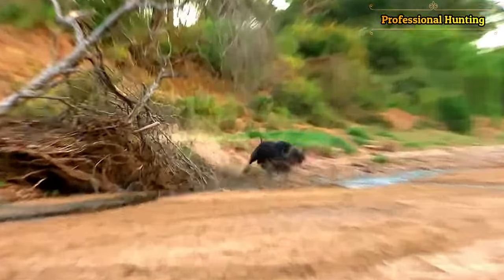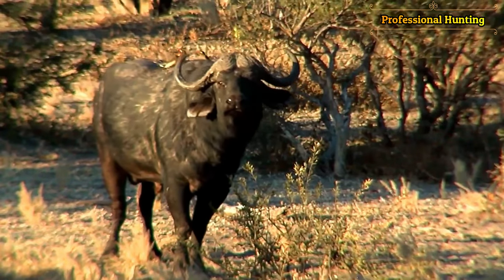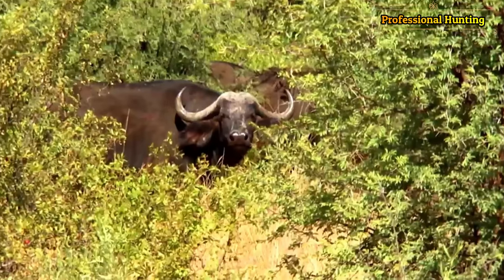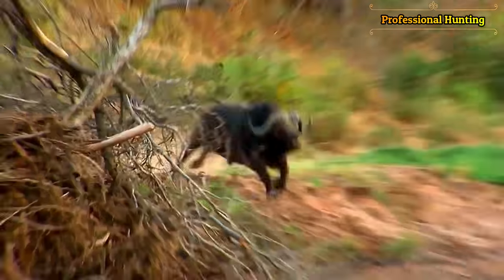African buffalo. Due to their unpredictable nature, which makes them extremely dangerous to humans, they have not been domesticated, unlike their Asian counterpart, the Asian water buffalo.